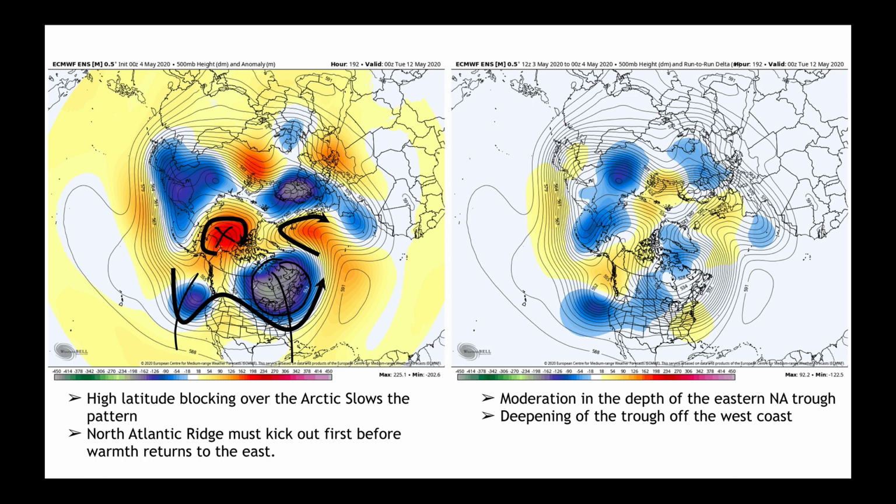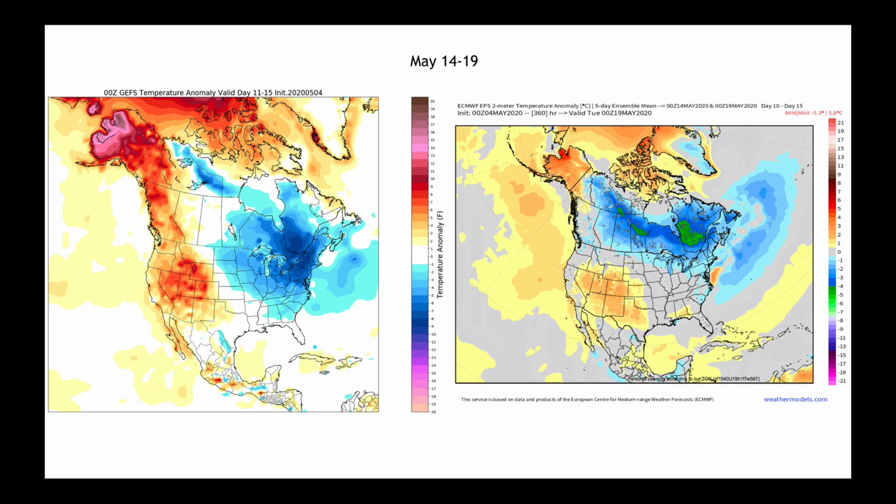So as we get out here past the 9th, 10th, and 11th, I'm talking about the 12th now, we can see that the models in the last couple of runs have been increasing the heights here, which means the trough is getting weaker. But at the same time that's happening, the trough that's here off the west coast has been getting deeper. And my concern is with the deepening of the trough off of the west coast, what that means in terms of a more active weather pattern across much of the United States as we move into the middle and end of the month of May.